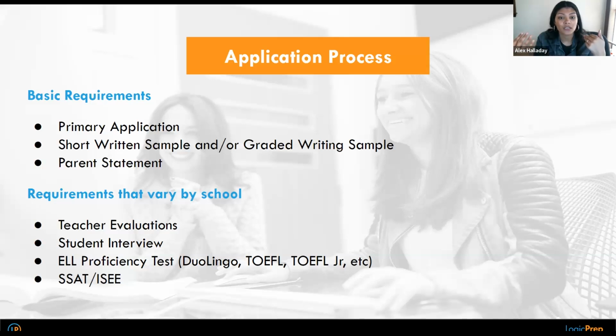And so it may be whether that's the right fit program for your student, right? Whether they're recommending that they join the ELL program or the traditional all English program. And then finally, the SSAT and the ISEE scores. These tests can be submitted to most of the independent schools that you're applying to. Some schools require them, some are optional, and some do not accept them, just like college. But I would say on the high school front, most schools are still asking for these at this time.